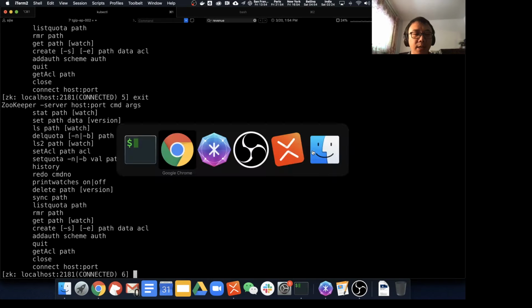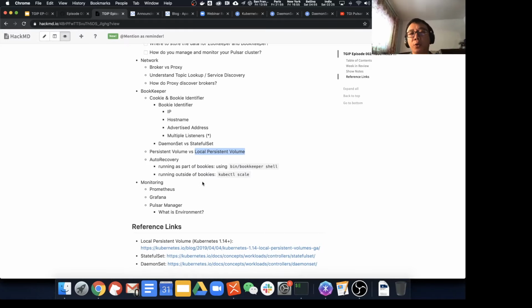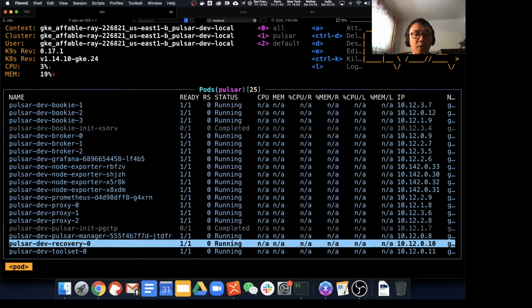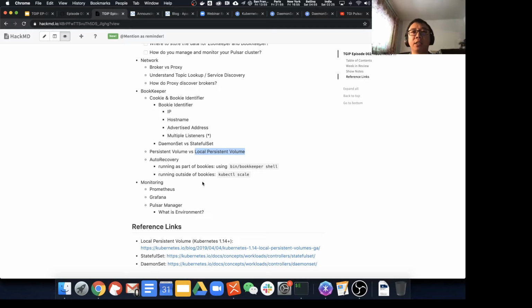And the last thing, I think we are running out of time, but the last thing I want to call out here is a component called auto recovery that people usually run as part of the bookies. But when you're running on Kubernetes, it's recommended to run it outside of the bookies, as a different deployment. Like you can have a different container only running auto recovery. Running outside of the bookie has some benefits. You can use kubectl scale to scale down or scale up the auto recovery in order to control how fast you want to do the replication. So that is the flexibility you get by leveraging the power of Kubernetes.